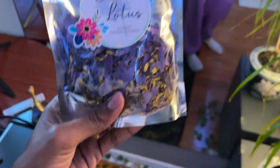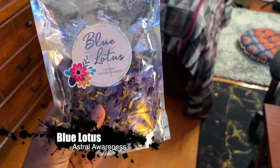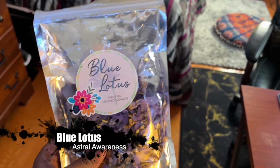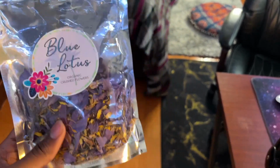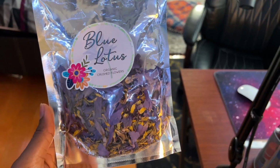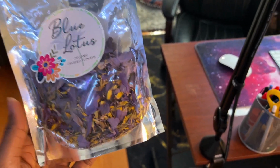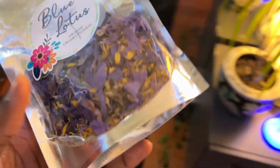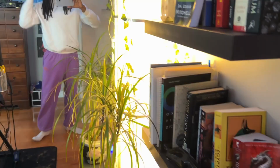I also have Blue Lotus, which is one of my favorite herbs. I actually mix it with my cannabis. So this is amazing. Blue Lotus is amazing for connecting with the astral realm, helping you perceive it more, opening you up to it more overall. And the ancient Egyptians used to smoke it or make it into tea, and they saw it as basically like a psychedelic. I've tried it alone. I personally like mixing it with my weed. I put it right here. I'd rather mix it with my weed, honestly.